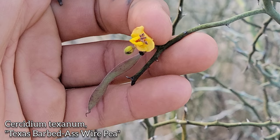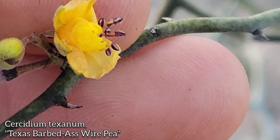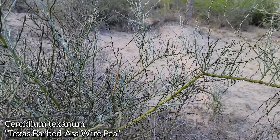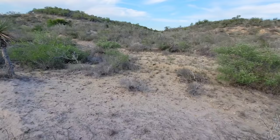You got a fruit and a flower. A distinctly Caesalpinioid flower, look at those 10 anthers in it. Ooh. Little cupped sepals, 5 yellow petals. And the photosynthetic stem's nice. Okay, it just didn't feel like putting its leaves out. Probably worried about losing too much moisture. But you know, I'll be honest, this is one of the more pleasant times I've been here. It's normally hot as balls.